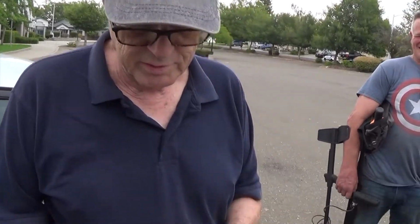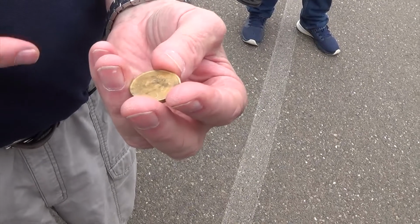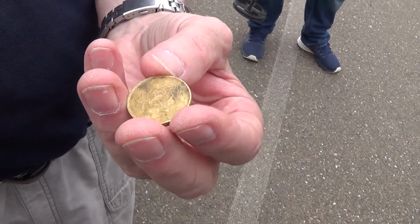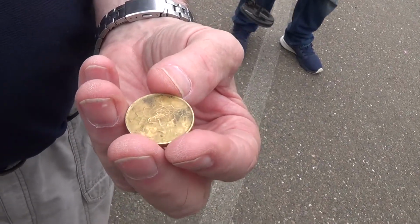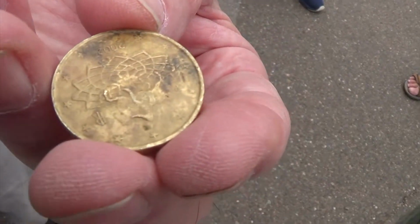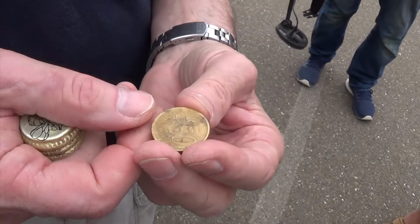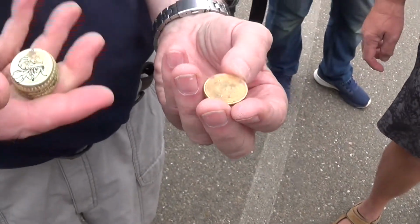Hi guys, Ken. I'm hunting with the Equinox 800 today. I brought it from home. I was going through my collection of unidentified objects, and this is a 50 cent euro coin. I thought it was a token, but it turned out to be a euro coin. Robert looked at it earlier today. I think it was a Belgium coin, 2002 was the year. In pretty good shape for a coin that's been in circulation. You can still see all the markings on it.